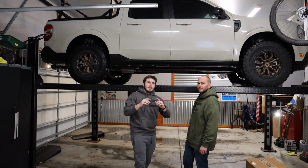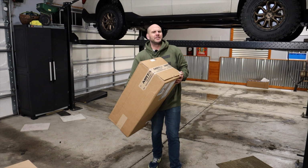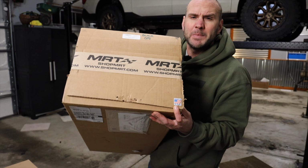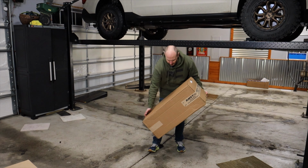Now, let's get into straight piping this Maverick. We may have a truck that's made in Mexico and tires and wheels that are from China, but what we don't have is an exhaust system that's from any foreign country. It's from here in America, ladies and gentlemen. MRT, American company, God bless them.